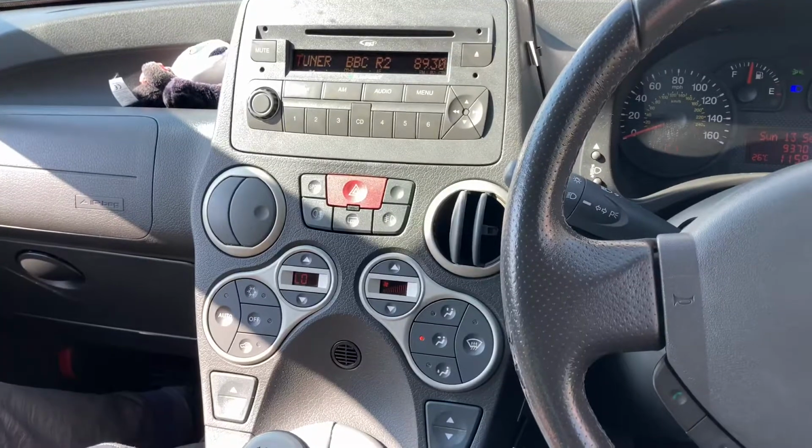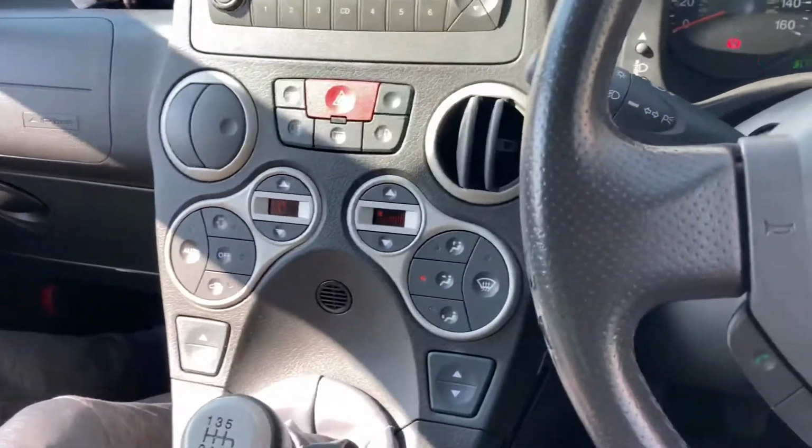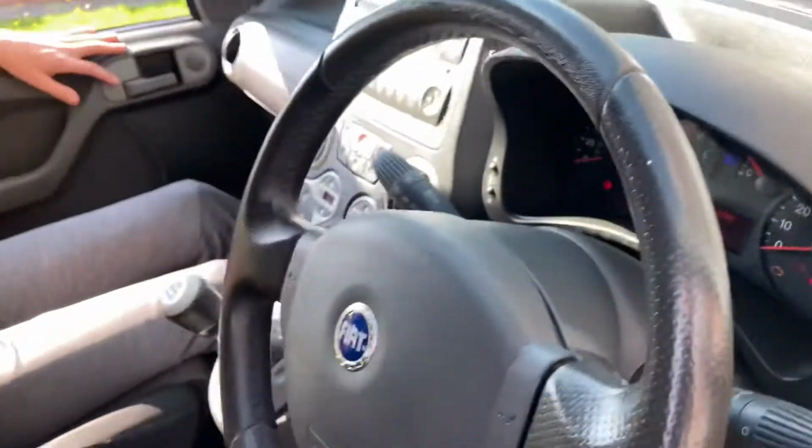You got the dash out of a Fiat Multipla. No, not really. Hold on, let me show the viewers. It's not a Multipla. Viewers, is this dash from a Fiat Multipla? Let me just step out. If it isn't from a Fiat Multipla, it doesn't look very good.